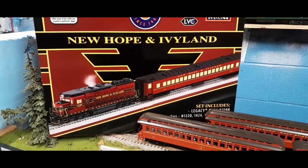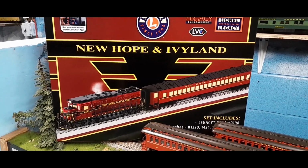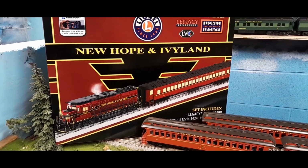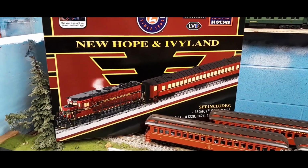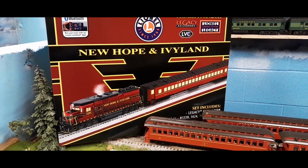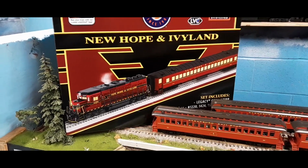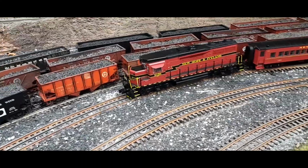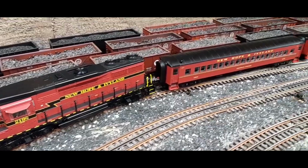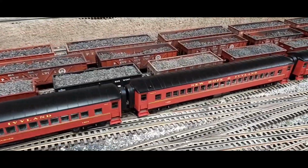I should say the New Hope and Ivyland set. This set here, I will pull it out of the box. We'll set it on one of the rails for everybody to look at, and won't get to run it because the layout's kind of torn apart, but we'll get a video of the actual set and you guys can take a look at it. Alright, I got the New Hope set out of the box and setting on the rail for now. Here's an overview of the set.